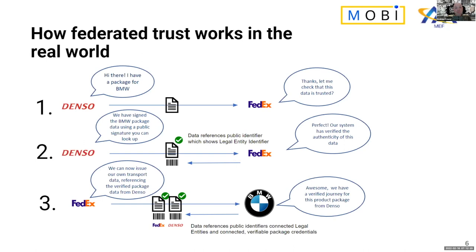BMW can now ascertain that, A, the package was really sent from Denso, that it really contains what it's said to contain, and that FedEx is not lying, with their attestation that FedEx is really FedEx. So that is really, really important, because right now everybody is taking it on faith that when the FedEx driver shows up, it's actually a FedEx driver. Typically it is, but in principle it could not be. So you can definitely verify it. If you ever wondered where packages are coming from and who that is, you can now verify that.